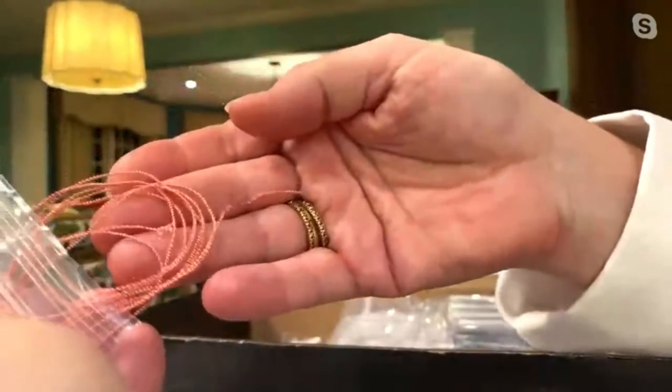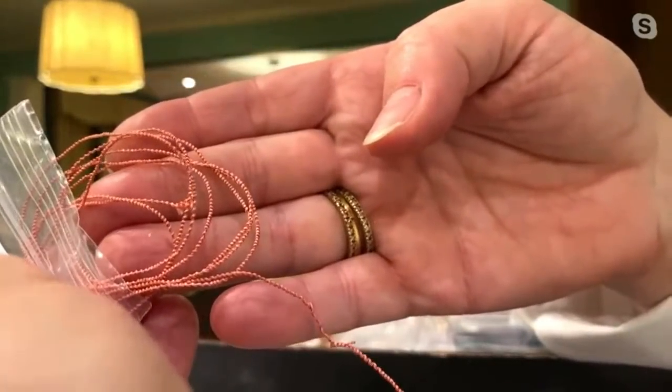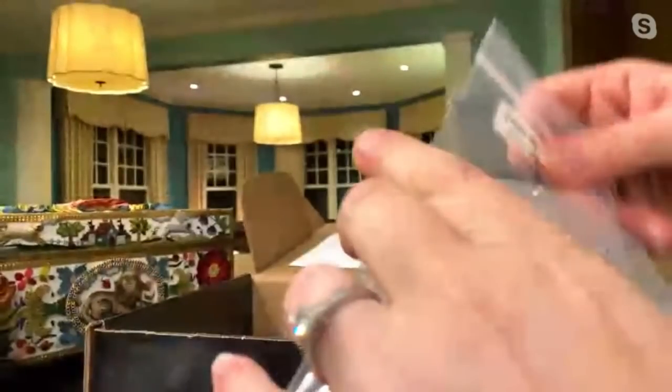Can everybody see that it's bumpy? Yep. So that is couched down, and it also can go in a needle and go through the fabric. That's Crinkle Gimp. Wow.